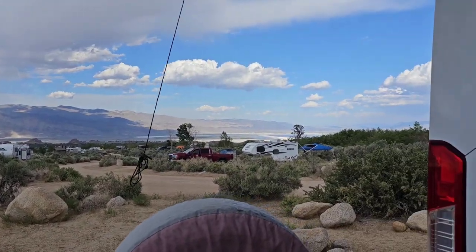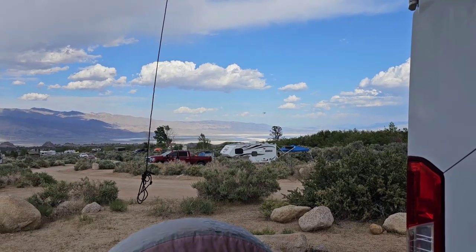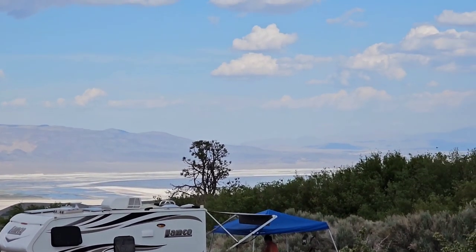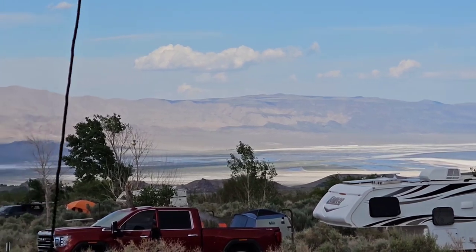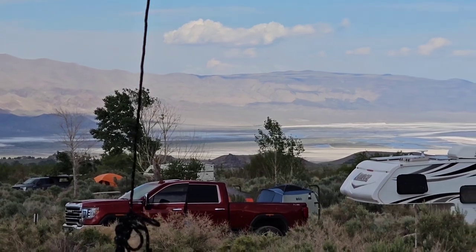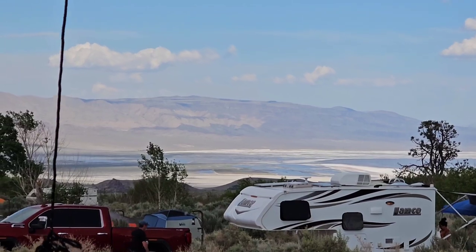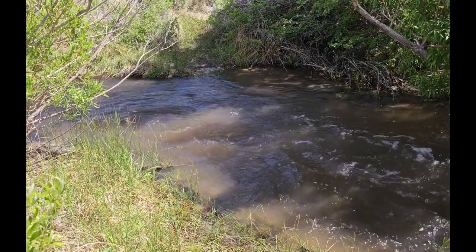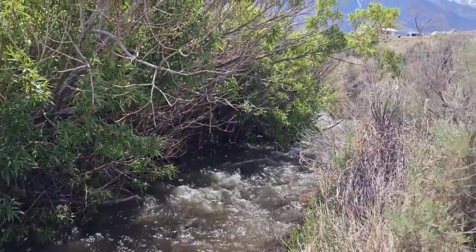Oh yeah, I forgot to tell you guys, there's a lake down there. It's a dry lake bed. Only thing is, it's not dry now. There's water in it. And from what I was reading, I read it, I didn't hear it, that it hasn't had any water in it in a long time. Pretty cool. What's the name of that lake? Owens Lake. All right, we've got to eat. That ain't no trickle.